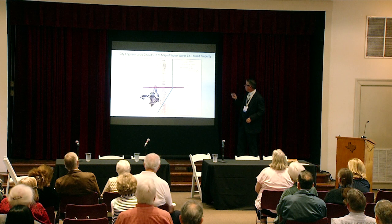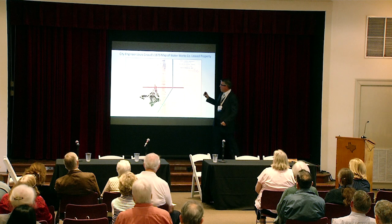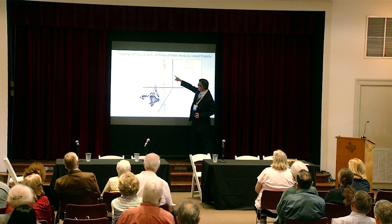And this is Louis Giraud. He was city engineer for about 20 years. His dad had been the engineer in the 1840s and a city mayor. This red line represents Hildebrand Avenue, and this represents Broadway, so you can kind of triangulate yourself. Here's our friend the anvil.